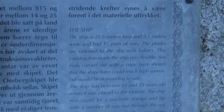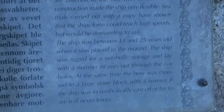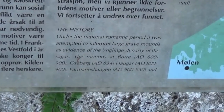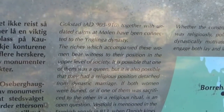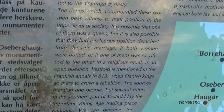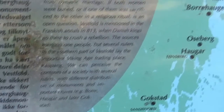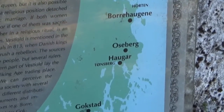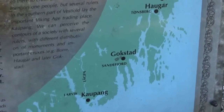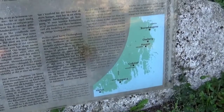And here it talks about the ship and the specifics of the ship. And here you see some of the history. And where in Vestfold you found places that are very important in the Viking period.